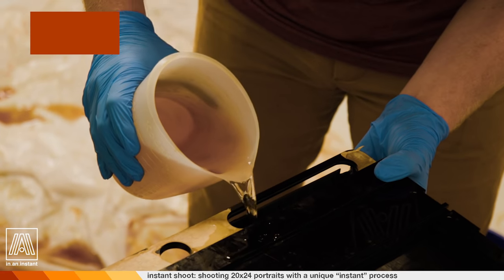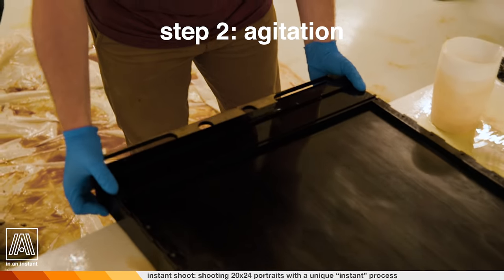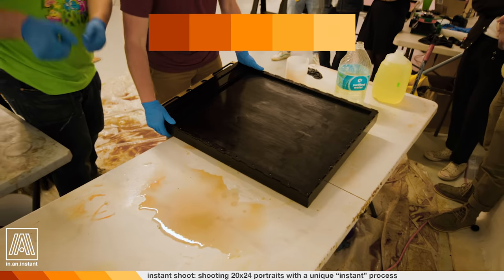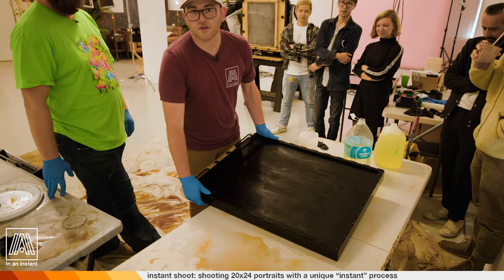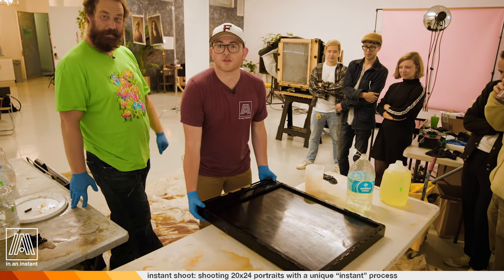We're going to pour in some Dektol in that jug. And then, as we say in the industry, agitation, correct? Yes. Agitation. This is where we shake it, we move it, we tilt it, give it one of these. We want to cover this entire piece of paper with this chemistry. Otherwise, there will be some whoopsies.